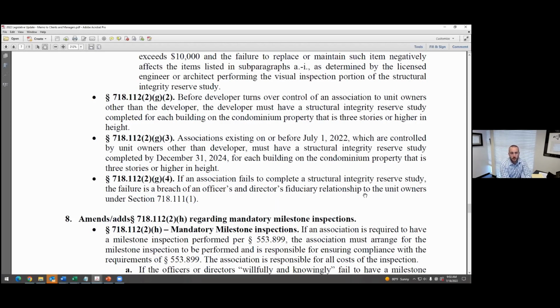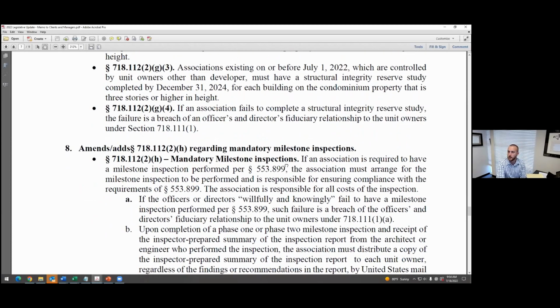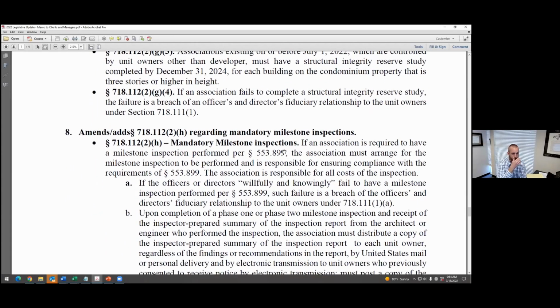Certainly, it's why you have D&O insurance in place for any such claim, but the fact that there's a statutory provision that seems pretty black and white, that if it's not completed, it could be a statutorily defined breach of your fiduciary duty to the members. So that's why they're really just trying to show the importance of why this has to be performed and the potential liability there for directors that don't have it performed in time.